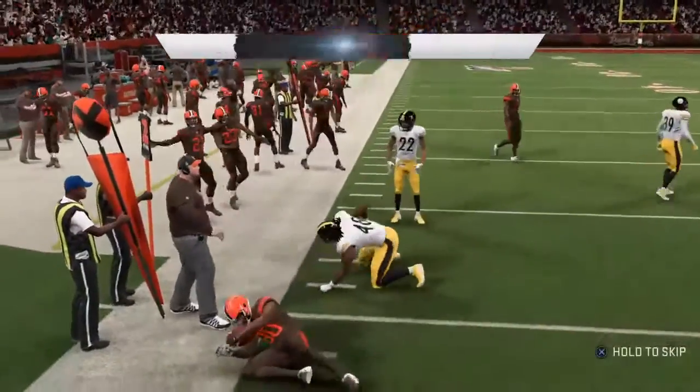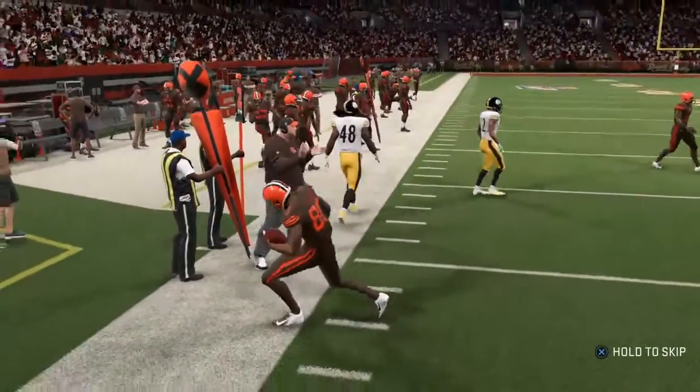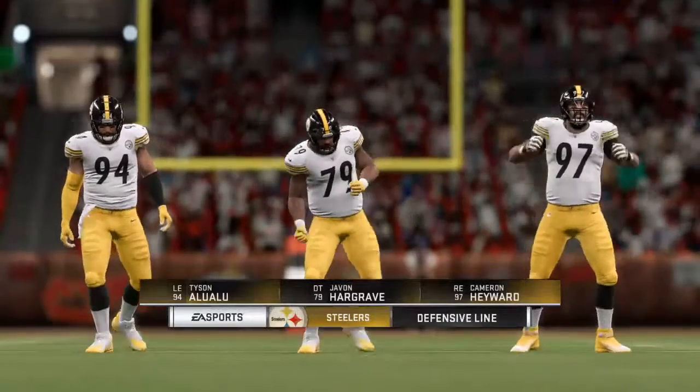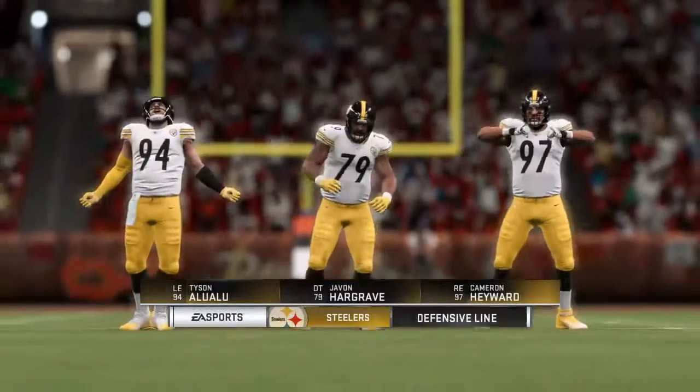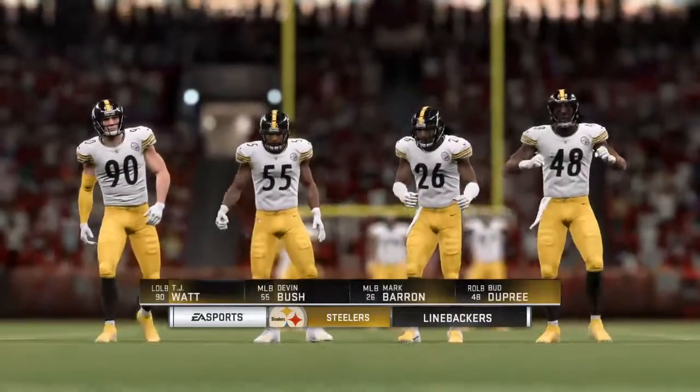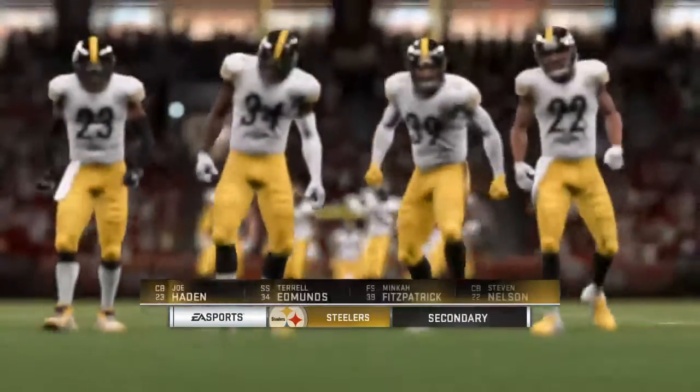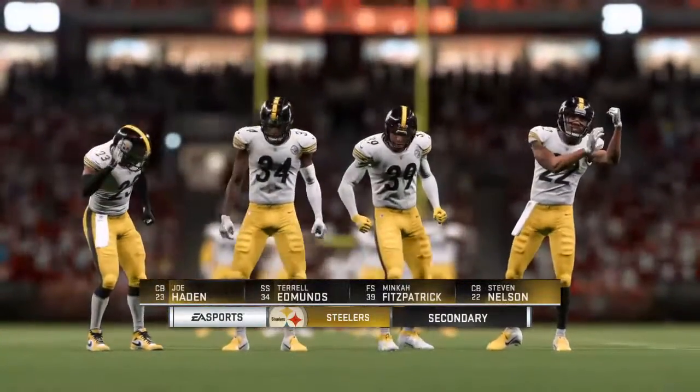Mayfield. And he's got the hook up to Landry. That catch good for 5. It's 3rd down. Here's Pittsburgh's starting defense. And you know, for the Steelers, the decision to trade their 2020 first-round pick for safety Minkah Fitzpatrick so far looking like a good one. He has 4 interceptions, most by a Steeler since Troy Polamalu back in 2010.